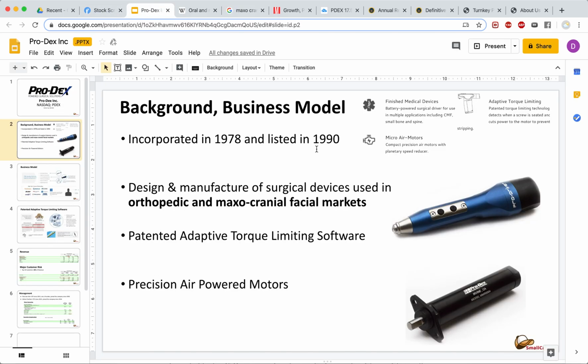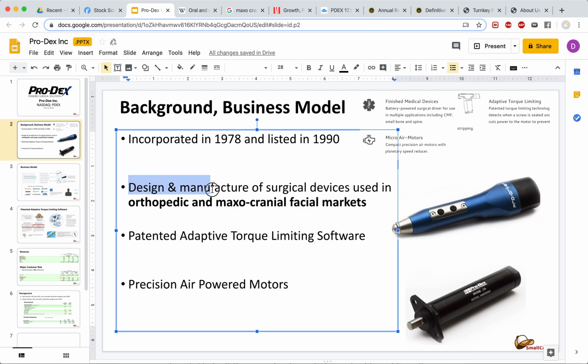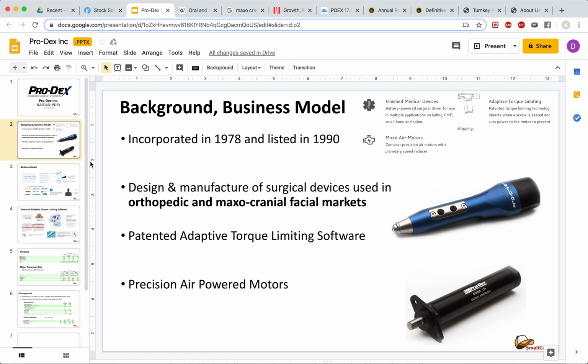The other thing is this company has a patented adaptive torque limiting software. It is an algorithm that can control its shavers and its drivers. Later I will show more about this. The next thing is the precision air powered motors. But the majority of the revenue comes from the sale of the surgical devices, which we will go through later on.